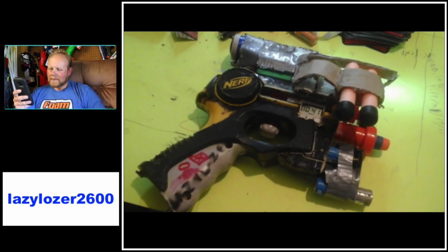Looks good. Okay, blaster here from Lazy Loser 2600. A Nightfinder shell with secret shot internals, featuring a LCD clock with 59-second timer, 15-foot max range at 40 pumps, a 4-dart holder, and tactical flashlight, mod done in 10 minutes with hot glue. That's got a timer. That's pretty cool.